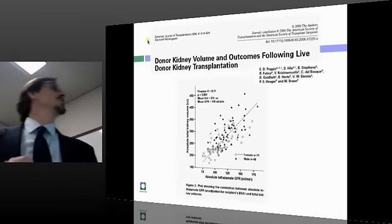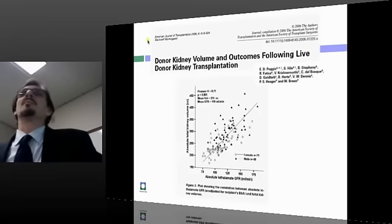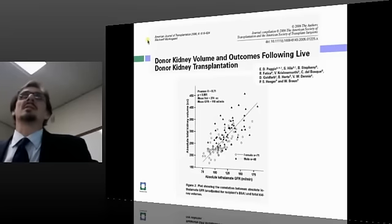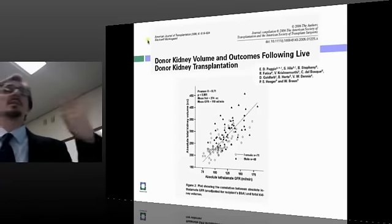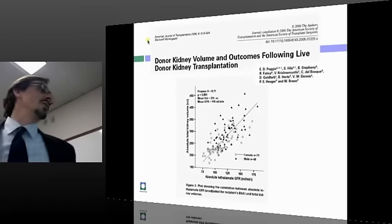I was finishing my fellowship when I did this study, but in those days we were beginning to study the anatomy of the kidney by 3D CT scans, and I remember Stanford were doing MRIs, and a few centers were also doing MRIs, but most of the centers, I think, were doing 3D CT scans. So I took them to radiology and they calculated the kidney volumes.